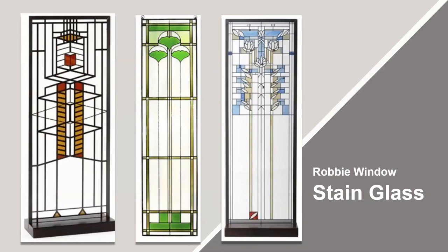Wright is also known for the Robie windows, stained glass pieces, pictured to the far left, which abstractly envision his surroundings. In the middle is his popular green fan-shaped ginkgo leaf stained glass piece. And to the right, you have water lilies with soft blue glass accents.